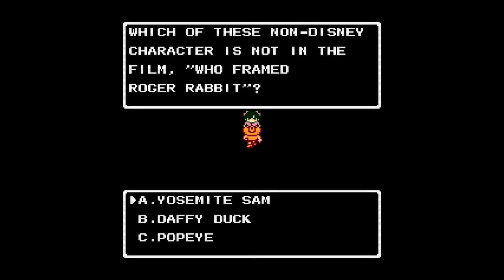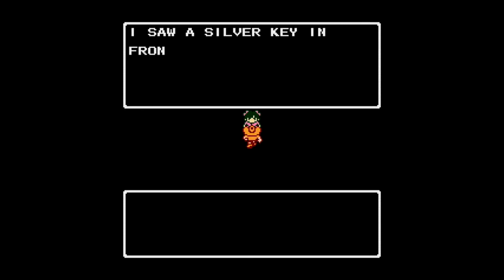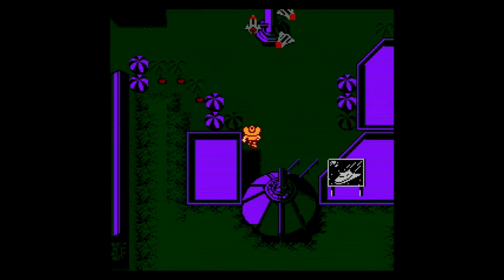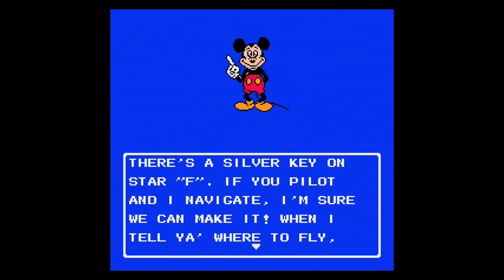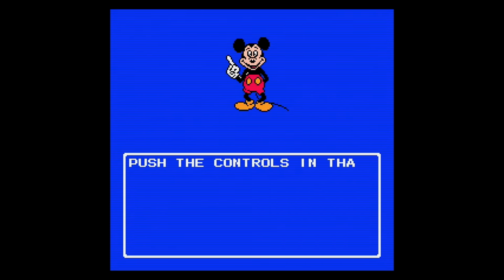Is it one of Capcom's best? No, I mean, it's certainly not. It doesn't hold a candle to, honestly, even any of the other Disney games that Capcom made as far as quality goes, but from a nostalgia perspective, I am really excited to have this one.